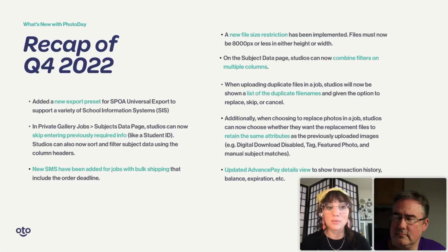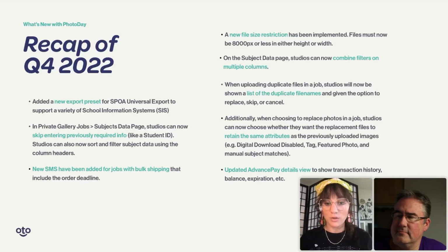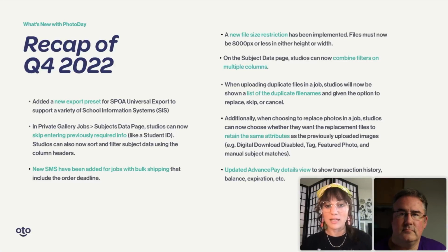One thing we did was add a new export preset for the SPOA Universal Export. School Photographers of America, in an attempt to standardize service item exports, has launched a new export template, so we added that to your PhotoDay export options. As that gains traction, we already have it available for you, and we can provide more info if needed.